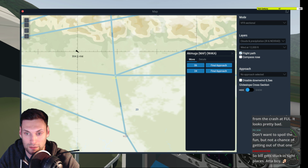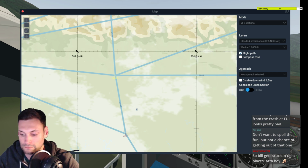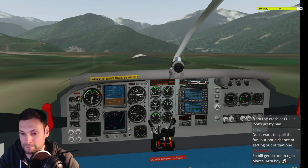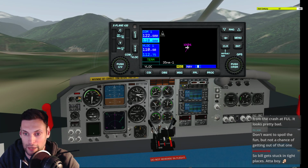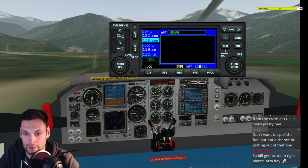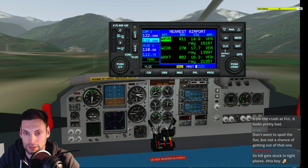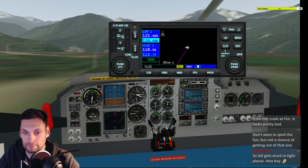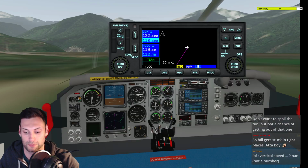Let's go Waka. Waka Waka. Yeah, we try to stuff them in when we can. Let's go find Waka. Where's Waka at? There it is. Bink. Activate. Whoops.